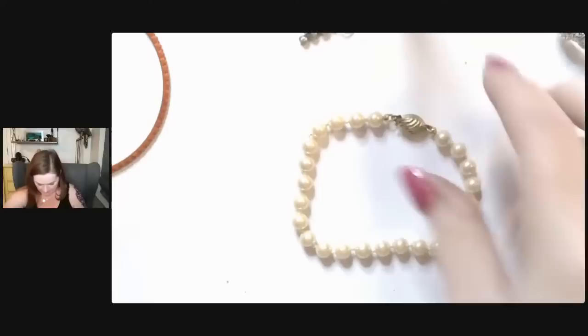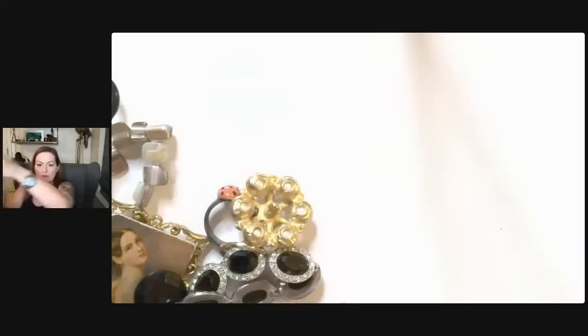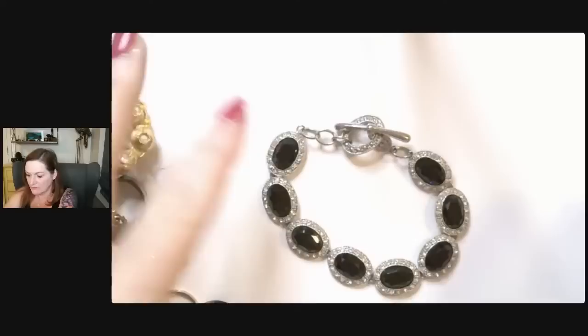I'm going to dump this real fast over here. All right, let's see what goodies we got. Let's bring out part of it, not all of it. Got some more treasures at the bottom. Oh, look, there's a bracelet to go with that Monet necklace. Pretty, right? It's so pretty. Nice.